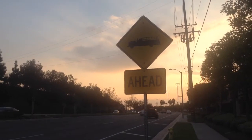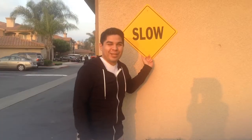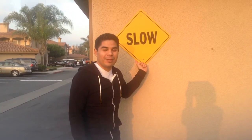And this yellow sign is telling me to be aware of the fire station ahead. And this one is telling me to slow down. There may be traffic or pedestrians in the road ahead.